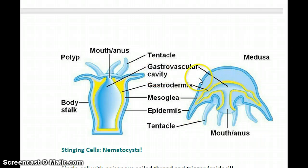If we look at a medusa or the jellyfish shape, it's kind of the same thing, it's just upside down. It's the other orientation, but it has all the same parts. So same thing, here's the gastrovascular cavity, here's the gastrodermis, the mesoglea is this jelly-like area right here, and then the epidermis is the thin dark blue layer around the outside. Same thing, mouth and anus are in the same place.